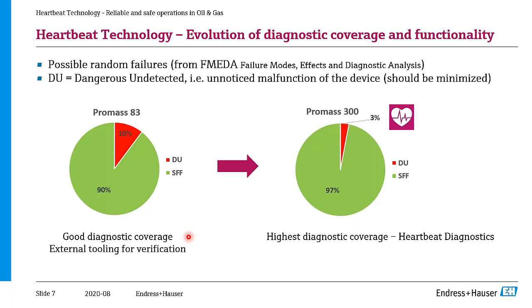If we look at verification, also there, state of the art at that time was to come with external tooling to do the verification. Also very good, works still today very nicely. But with heartbeat, we made it more practical for the user, in that we built these verification capabilities into the device, and we will talk about the benefit that brings soon.